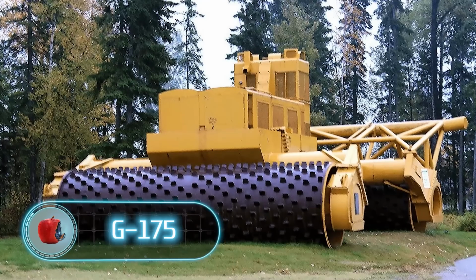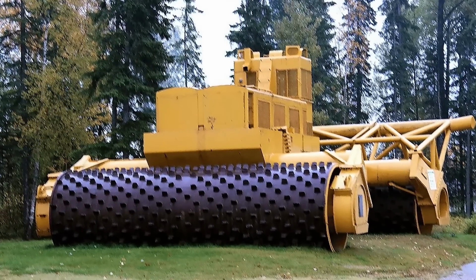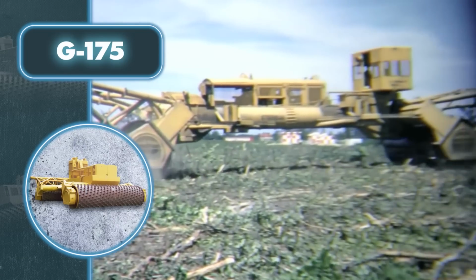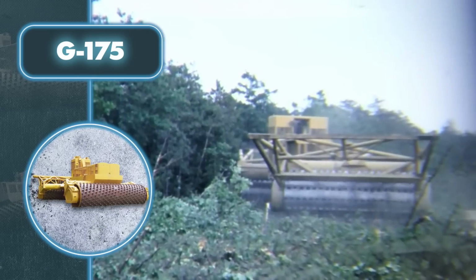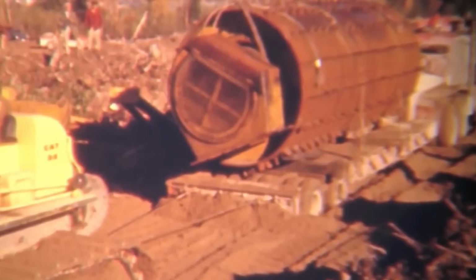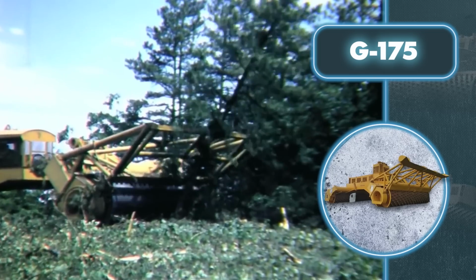G175. Clearing forest areas is always a very labor-intensive and time-consuming task. But not for this efficient machine called G175. It's a true monster that's been designed exclusively for clearing huge forest areas. To grasp the enormity of this machine, picture this. It took 6 train cars to transport it to the construction site, and it took 4 days to unload and assemble. At that time, one could practically build a small village.